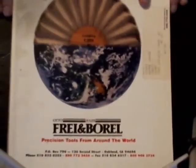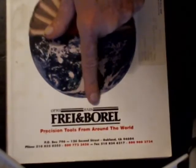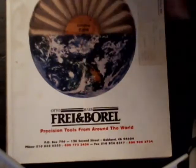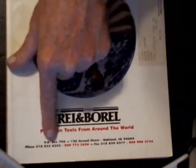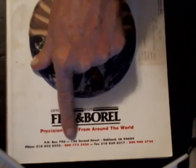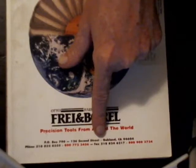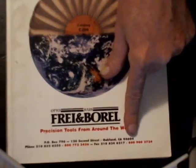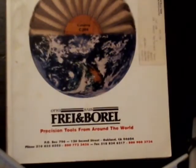Tools. This is Auto Fry, Jules Borel. They're in Oakland, California. 510-832-0355 for the phone number. 800-772-3456 for the toll-free telephone number. There's a fax number. There's another 800 number. Probably relates to the fax.